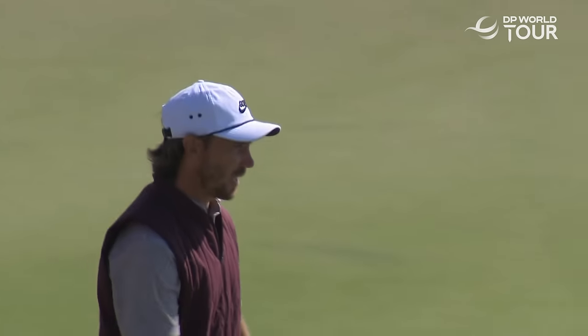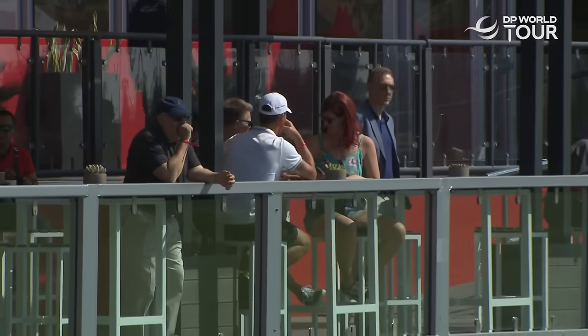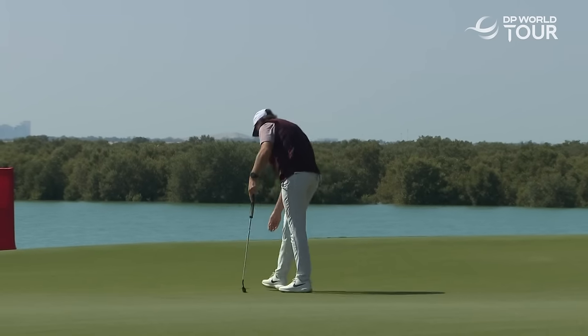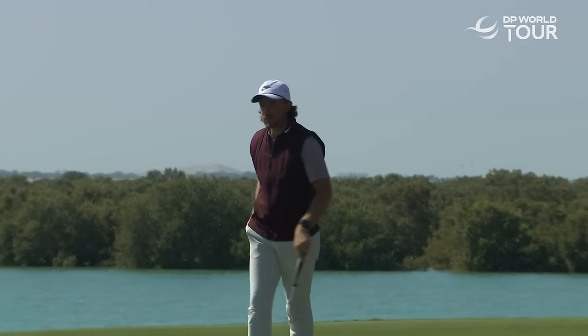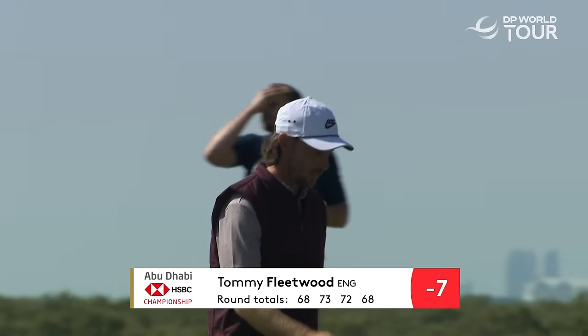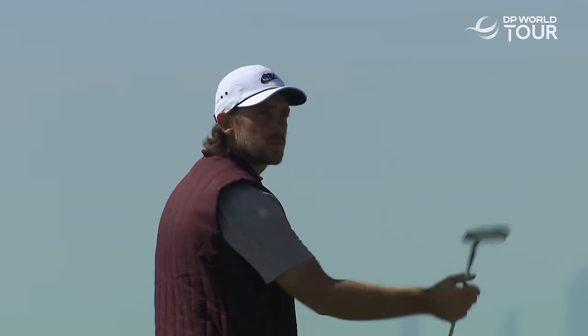I think today will give him a sort of glint of light with his putting. He holed a few good putts today. That was a delightful touch. A good two putt there from off the green. 68, 73, 72, 68. It's all there, but he's not quite putting it all together yet.